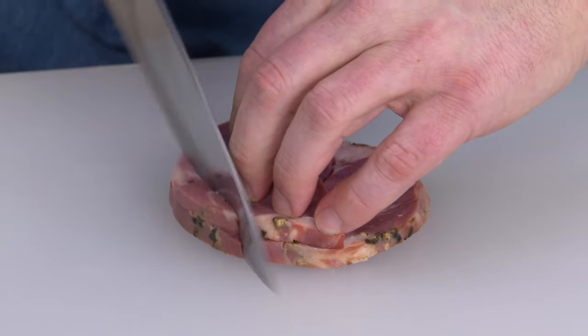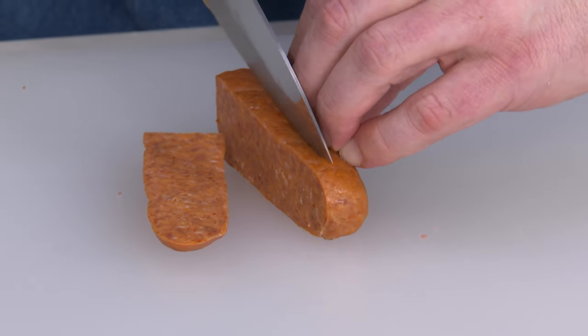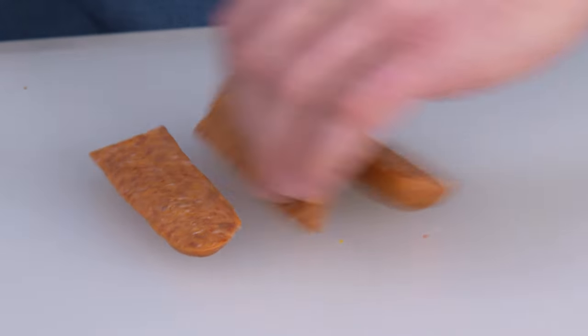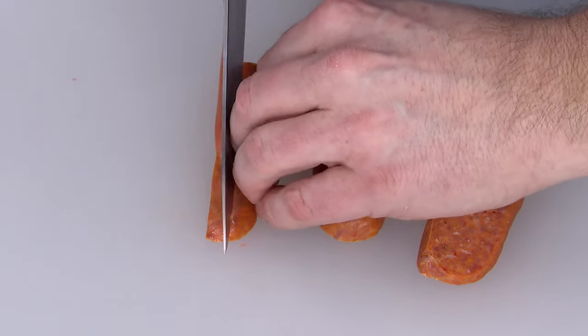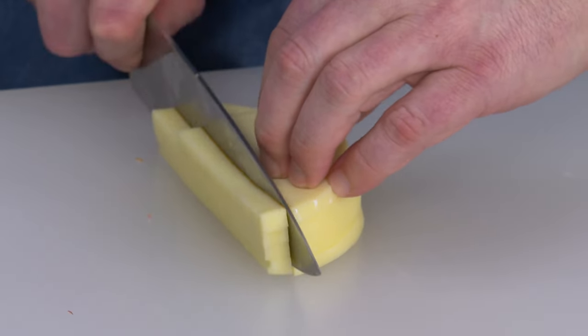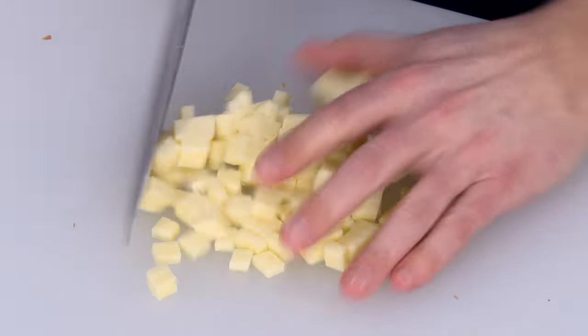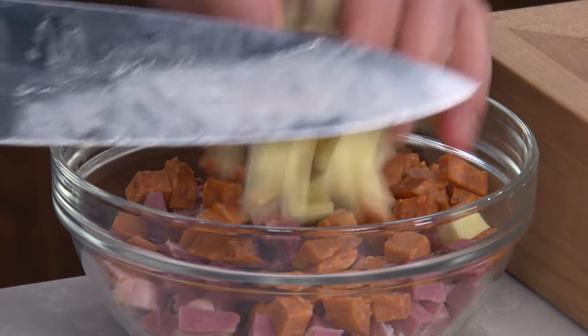So this is sweet capicola. You could use hot if you like the bread a little bit spicier. Finally, we have 3 ounces of pepperoni. So we had 3 ounces of prosciutto, 3 ounces of capicola, and 3 ounces of pepperoni. Now, some versions also contain cheese. This is 5 ounces of quarter-inch thick sliced provolone. And again, we'll just cut it in the same half-inch size pieces that we did with the meats.